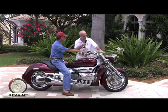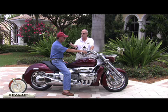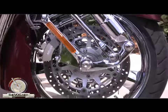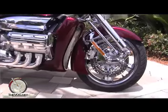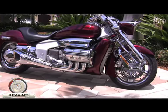Okay, Larry, I'm looking at the front end. First of all, the headlight jumps out at you. It looks like there's a lot of other mechanisms in here. What's going on with the front end? Well, the front end, I really can't explain exactly the configuration, but it's not the typical tube configuration on most motorcycles. It has a cantilever type assembly and a central shock absorber and two other shock absorbers that work in tandem and opposite of the typical front suspension.